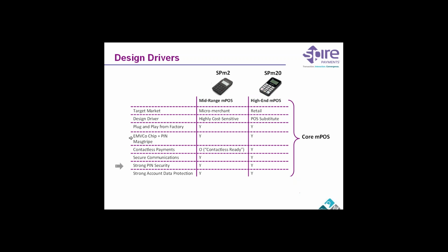In these core mPOS design features, you also have a very strong focus, as you said, on cost. Cost is important for the micro merchant because if it's not highly cost efficient, they are not going to want it. There's no way you're going to be able to make a significant deployment out there for micro merchants. Hardware-wise these devices are simple, but they need to offer lots of security. But it's also important to keep costs down by not having to move devices around.